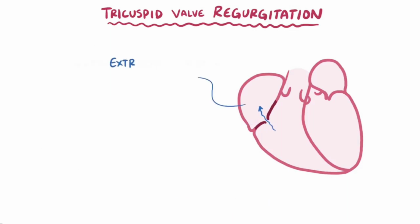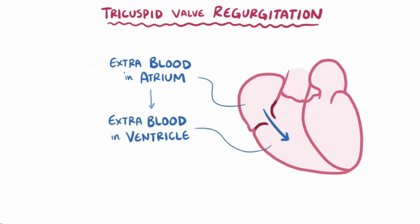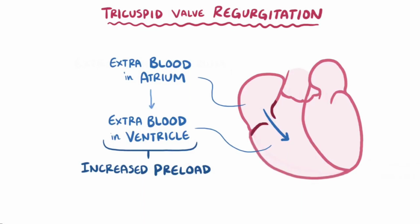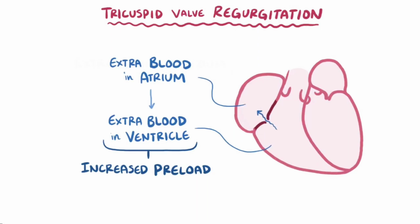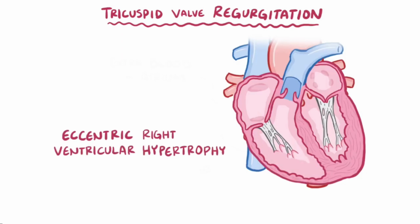Now, that extra blood that flowed backward into the atrium during systole ends up draining right back into the ventricle during diastole. This means that there's an increase in right ventricular preload. It's kind of like if you were digging a hole and every time you shoveled some dirt out, half of it would fall back in, which is a lot of wasted work. Eventually, to deal with this extra blood and extra work to pump it out, the right ventricle gets larger, a process called eccentric ventricular hypertrophy.